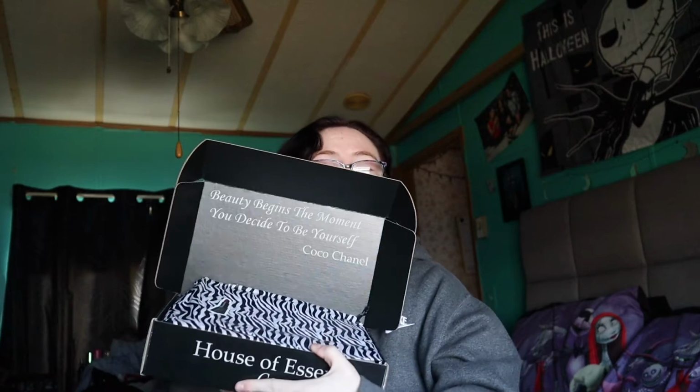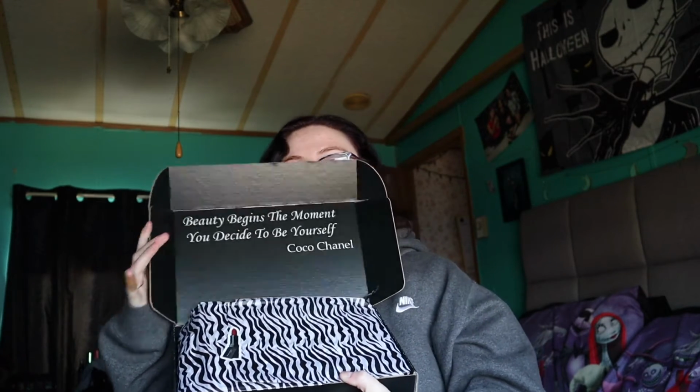Little card for me. Another little envelope. These are just little business cards for them. And you have their product catalog. I don't want to rip this paper. I really don't. I love the little lipstick sticker. It's so cute. I don't want to rip it. So we open this bad boy up and we have a bunch of little mini bags of stuff.